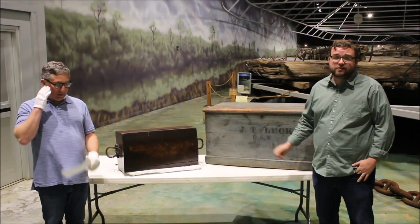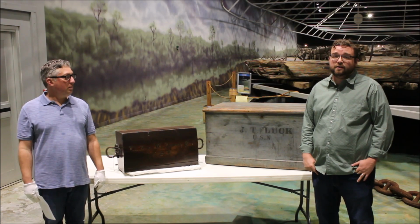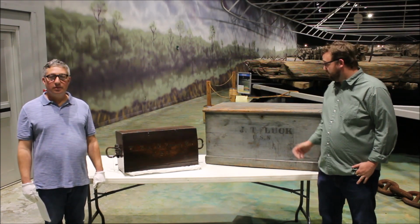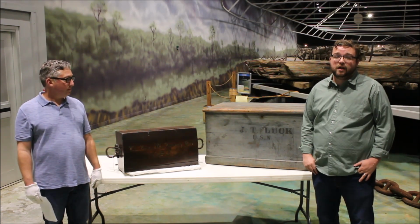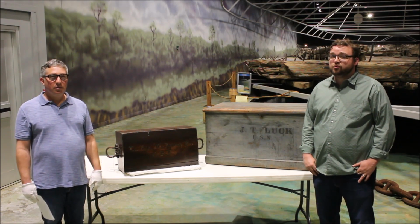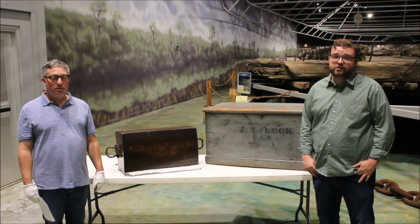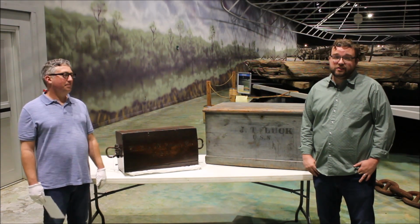Now, both of these sea chests that we have on display for you today are personal belongings of two very compelling individuals of the Civil War. First, we have John T. Luck. He was born in the late 1830s in Iowa, and he was only around 25 years old when he was commissioned as an assistant surgeon in the United States Navy in 1862.